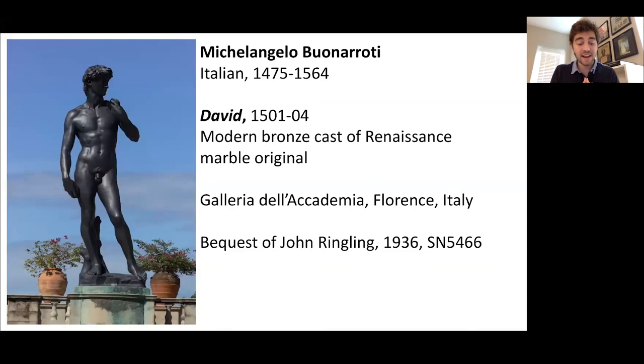They decide for it to go in front of the Palazzo della Signoria, which is the epicenter of the Florentine Republic. And it stands there until the late 19th century. It is carved during the Republican period, associated with Republican fortitude, with the heroic struggle of the Florentine Republic, and continues on.